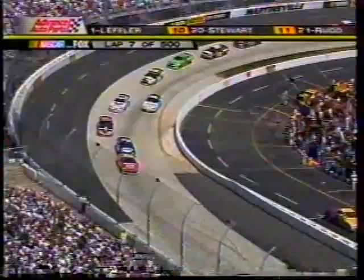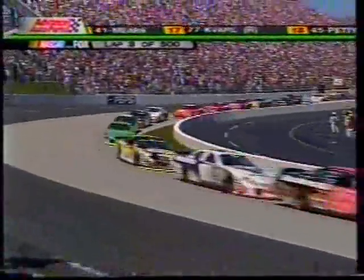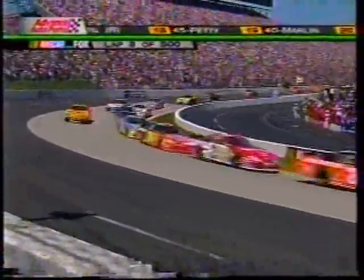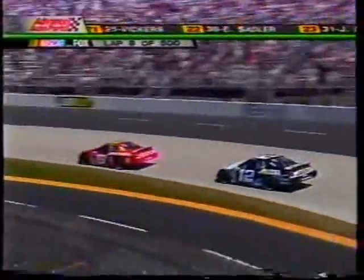Getting set for the restart. Jeremy Mayfield, who was really strong in both practices and had the fastest long run in practice, he's the race leader, taking advantage of the contact between Riggs and Newman to jump to the lead. Now you see where Ryan Newman is. I mean, he's sitting there, he gets the free pass, he gets a lap back. No harm, no foul.